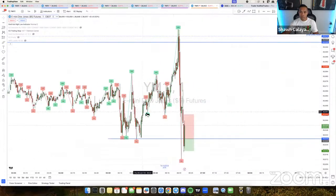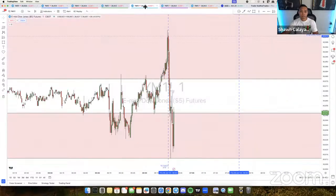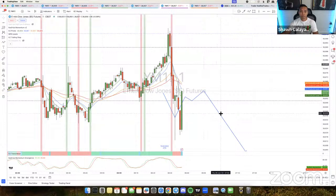So looks like price is just ranging around this area right now. No entries for us. The trend here still hasn't confirmed yet, so we're not ready to take any sells at this moment, but we will see what happens here next. So there's a clean chart. As you can see, price is rejecting off the support level, pushing right back up.